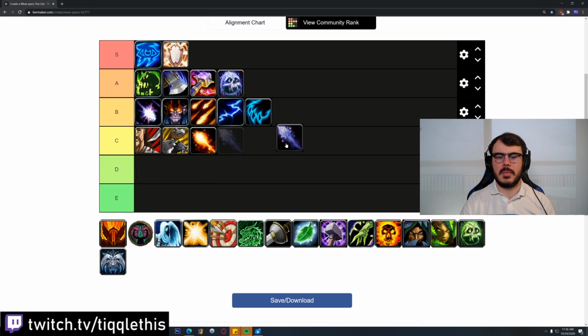In terms of Frost Mage, listen, I'm putting it in the B tier. Well, here's why. One, they're doing more damage than God right now. They're doing so much damage. They recently got significantly nerfed in this latest build.